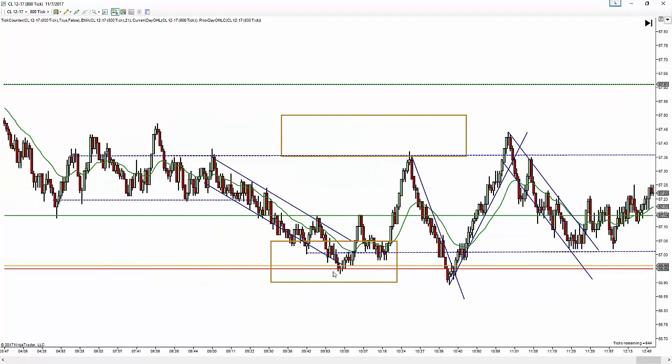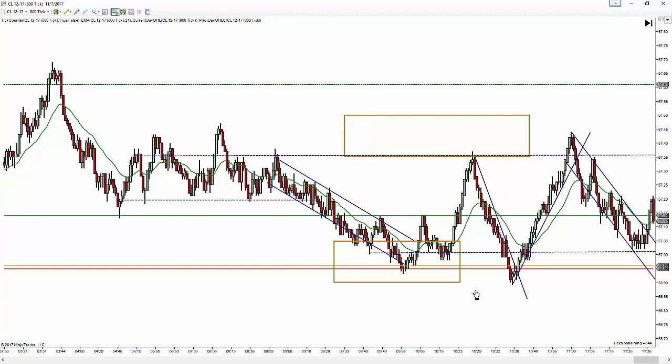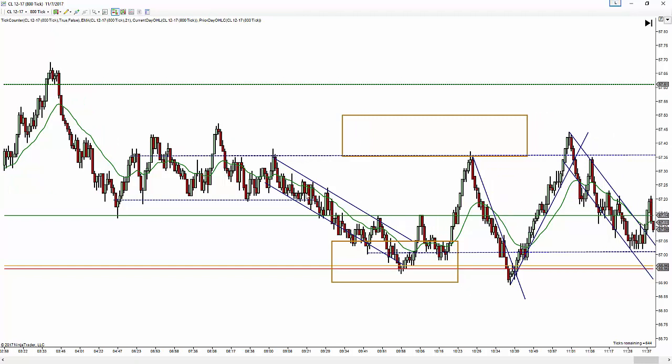Now, the open was at 9 o'clock, right here in this area. Price started trending down a little bit slowly till about 10 o'clock, an hour later, and then rotated back up, came back down. Now, why is this significant? It wasn't really strong.